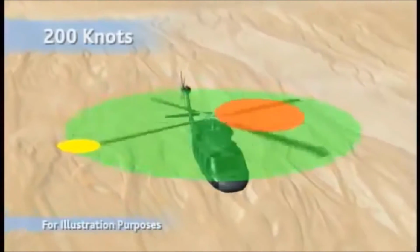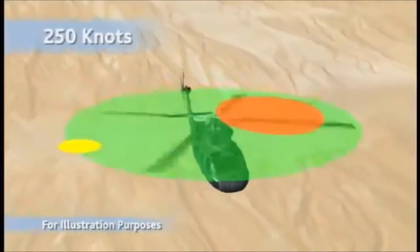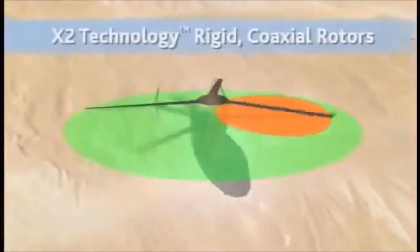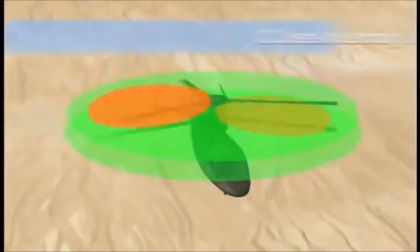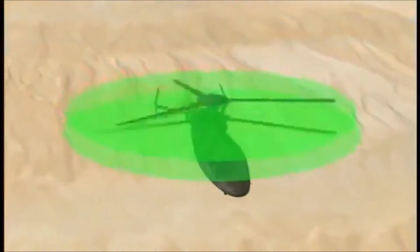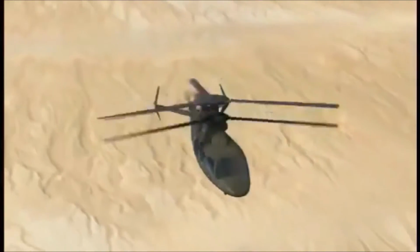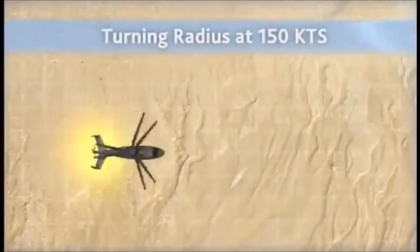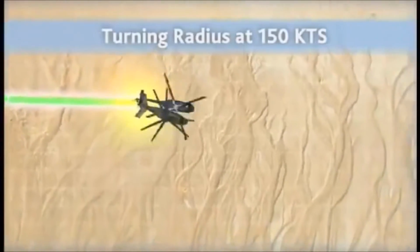On the other side of the rotor, the tip is exceeding the speed of sound, resulting in a dramatic increase in vibration and power required. The X2, with counter-rotating blades, breaks these speed limits. Each rotor spins more slowly to keep the rotor tip subsonic at high airspeeds. The X2 enjoys the full lift potential of the upper and lower rotor's two advancing sides. The full use of this lift potential enables flight at 250 knots and also enables unmatched maneuverability.